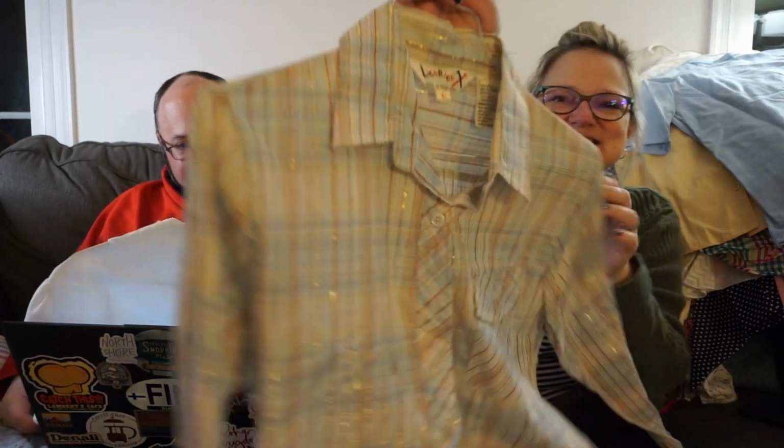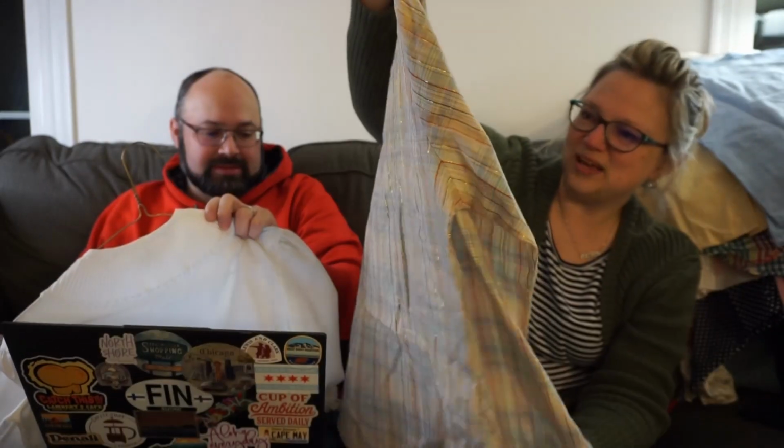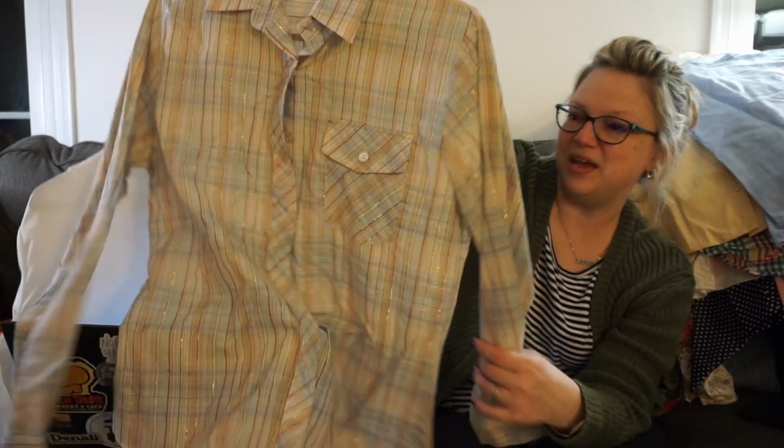And it actually has licorice on the tag. That is hilarious. It's like a Western shirt with the plaid, and then it's got the metallic threads through it. That is very interesting. Made in Hong Kong.